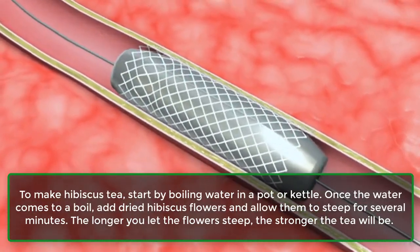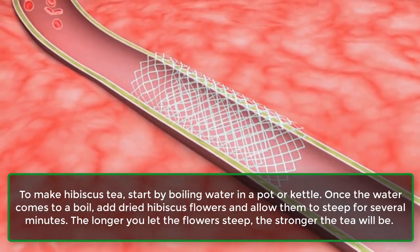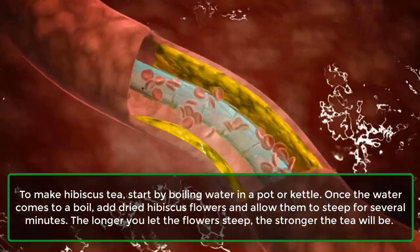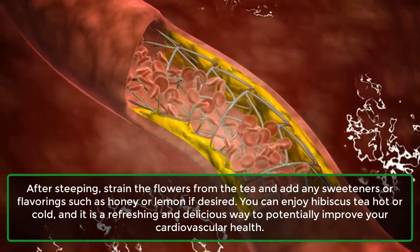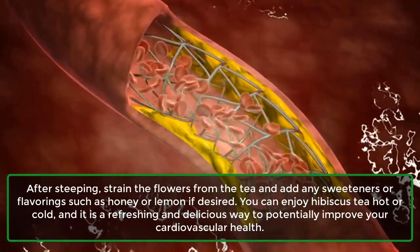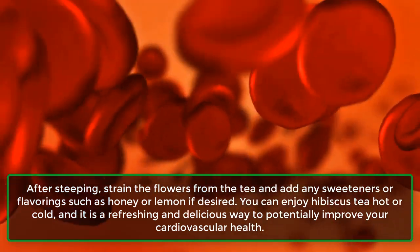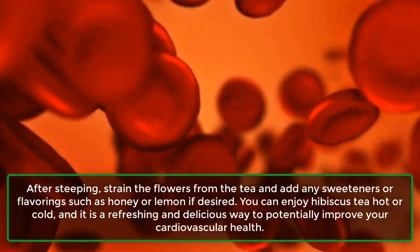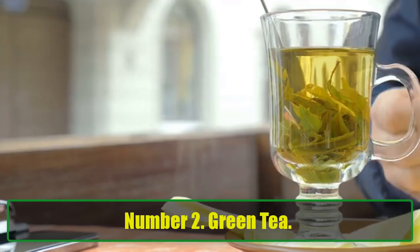To make hibiscus tea, start by boiling water in a pot or kettle. Once the water comes to a boil, add dried hibiscus flowers and allow them to steep for several minutes. The longer you let the flowers steep, the stronger the tea will be. After steeping, strain the flowers from the tea and add any sweeteners or flavorings such as honey or lemon if desired. You can enjoy hibiscus tea hot or cold, and it is a refreshing and delicious way to potentially improve your cardiovascular health.